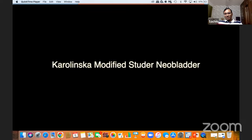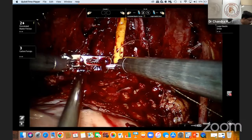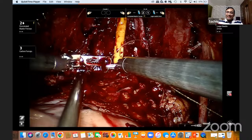So now I'll be showing the neobladder. What I do is the Karolinska modified Studer neobladder. Someone asked how to remove the stents. I usually keep single J stents, so the stents come out of the stoma and I just pull them out. If I put a double J, I do a scopy and remove it. Scopy is not difficult with a nephroscope.